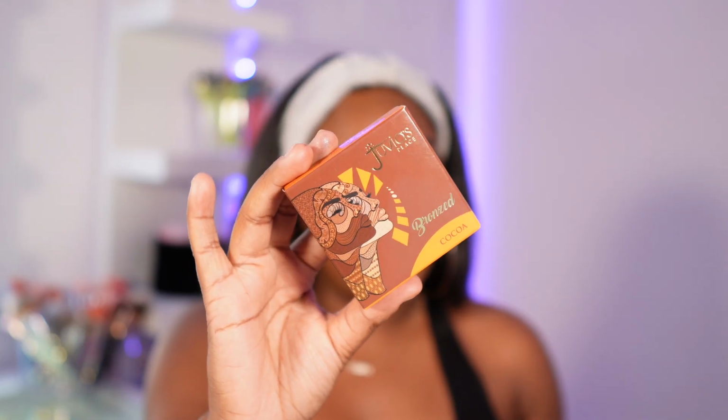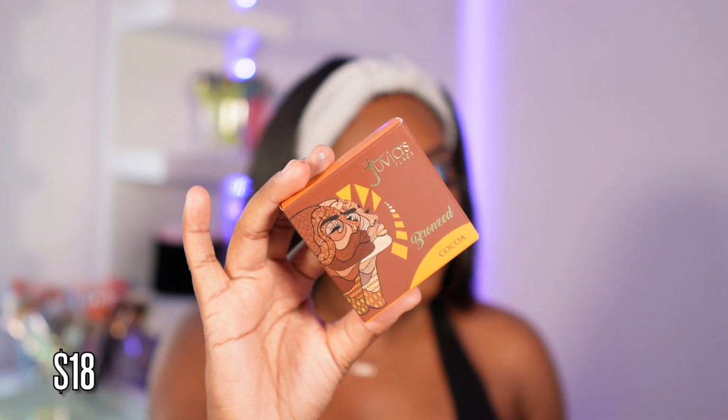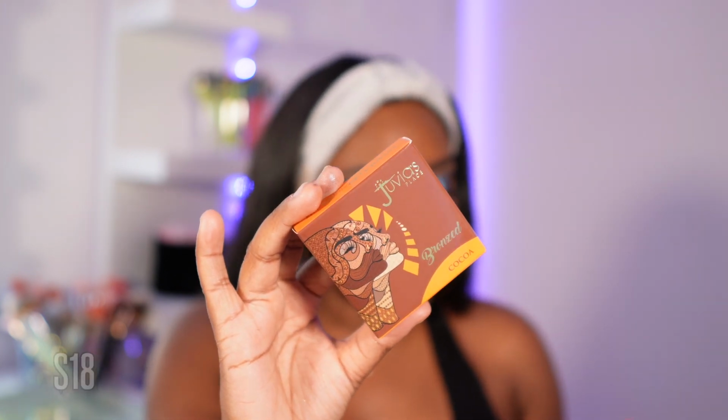Let's get into a little bit about this bronzer. So this bronzer comes in 8 different shades and it retails for $18. So this does have shea butter in here as well. I feel like the Ulta website doesn't say too much about this, except that the bronzers are crafted with shimmering pearls and they glide smoothly onto the skin, creating a seamless and radiant finish that mimics the warm embrace of the sun. The pearls delicately reflect light, unveiling a mesmerizing luminosity.